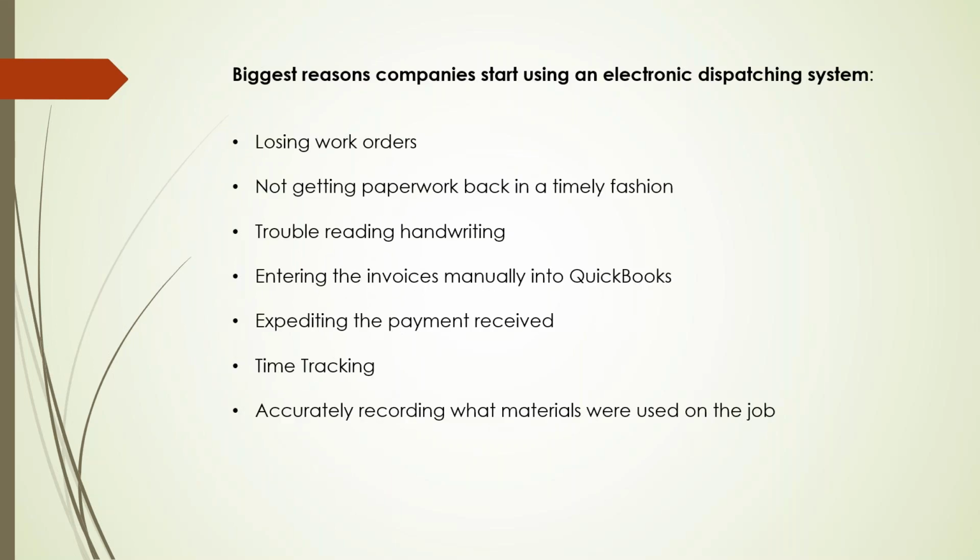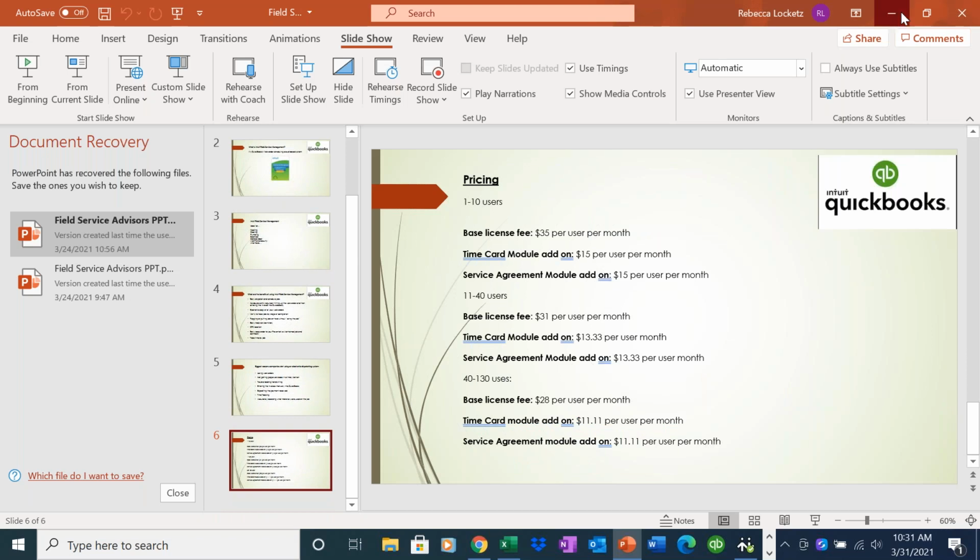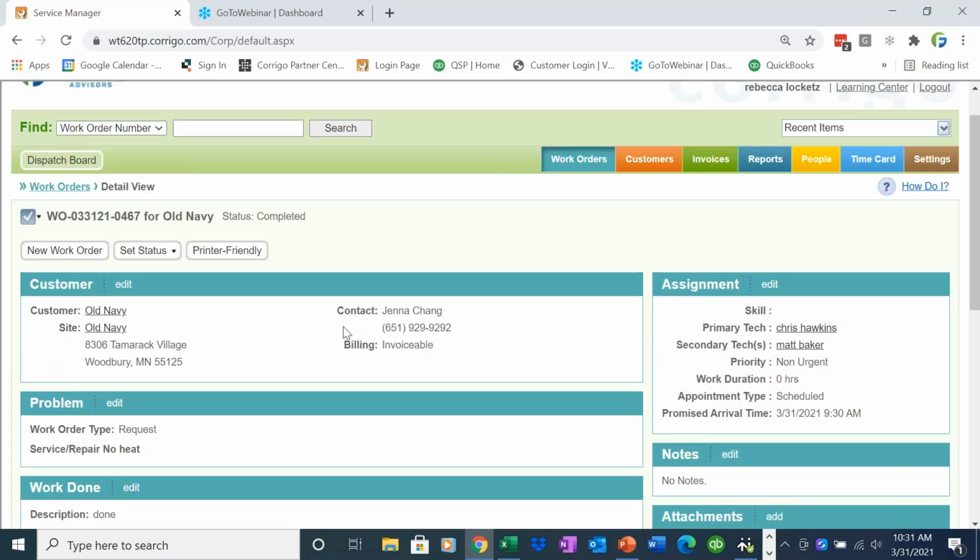So here are some of the biggest reasons companies start using an electronic dispatching system. They're losing work orders, they're not getting any paperwork back in a timely fashion, trouble reading handwriting, they're entering the invoices manually into QuickBooks, which delays payment. Expediting and speeding up the payment is the big point of getting into an electronic system, along with time tracking, and then of course accurately recording what materials were used on the job. So we're going to go over some of these things today, and then we'll go over the pricing at the end. So with that being said, let's go ahead and jump right in.